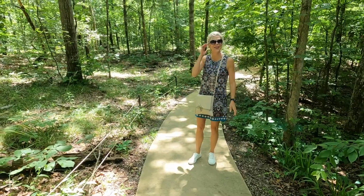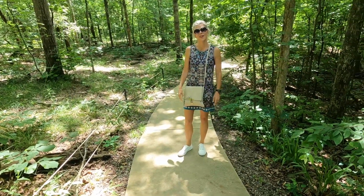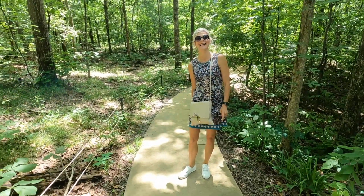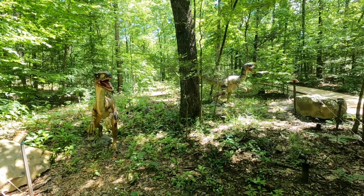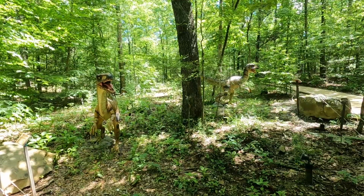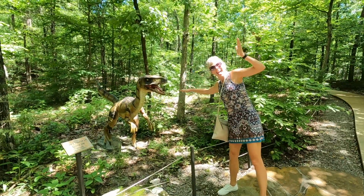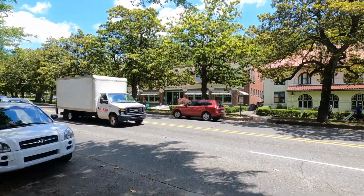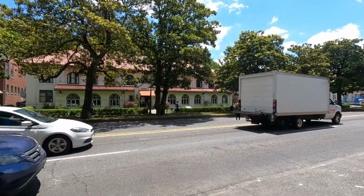Turn around. Yeah. We're in the dinosaur walk. Walk? I don't think I can. What happened? I don't have my hamstring. The Utah Raptor, 129 million years ago. Yeah. Sparrow and Hot Springs, Arkansas.